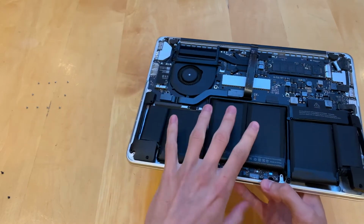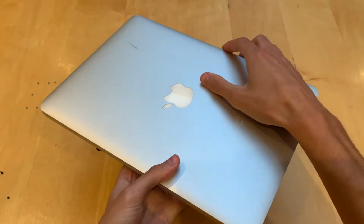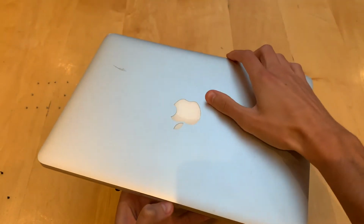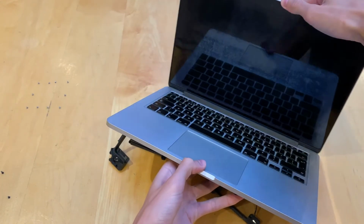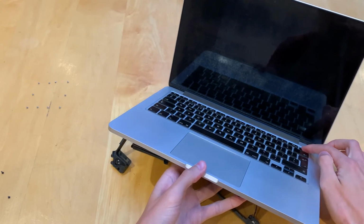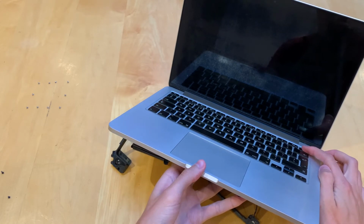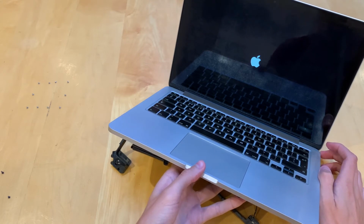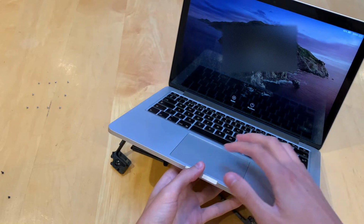So we're just going to flip it over. Make sure that connector's out of the way. And then very carefully open it up. And we're just going to press the power button just to see if it switches on. And there we go, it's powering on. So it is the battery that's the issue. So we can see it's on again. I can see 88%, but we're going to go ahead, shut it down now so we can properly install.